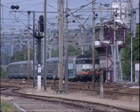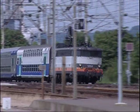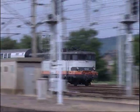At Oissel station, south of Rouen, on Friday 7th July 2006, 16103 heads for Paris with a train of double-deck stock.